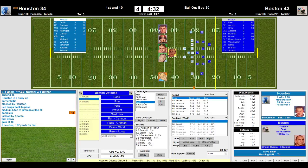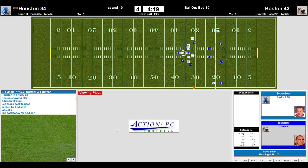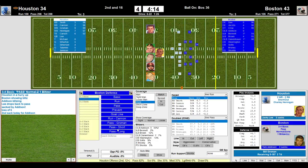Patriots will stay in that zone. Addison will come off the corner. Pass. Addison gets the sack. Sack number 2. Tom Addison blows that play up. Jackie Lee's been sacked 3 times now. But more importantly, the clock continues to run. It's 2nd and 16. 4:14 to play in the game. Patriots with a 9-point lead, 43-34.